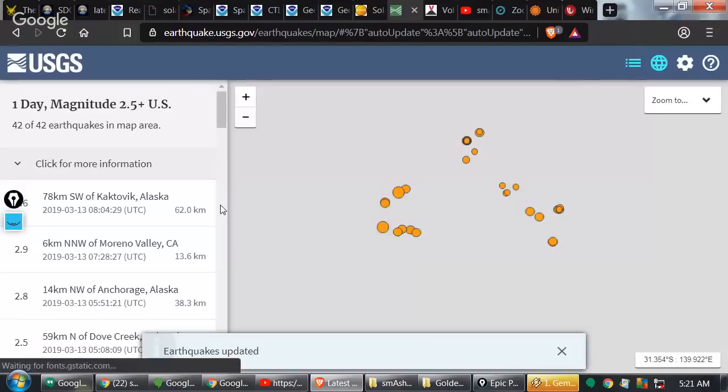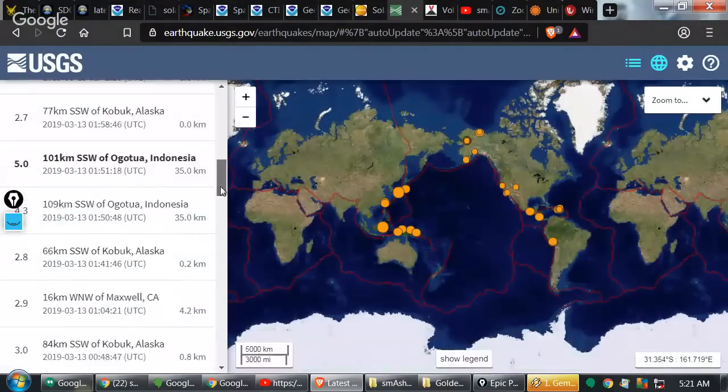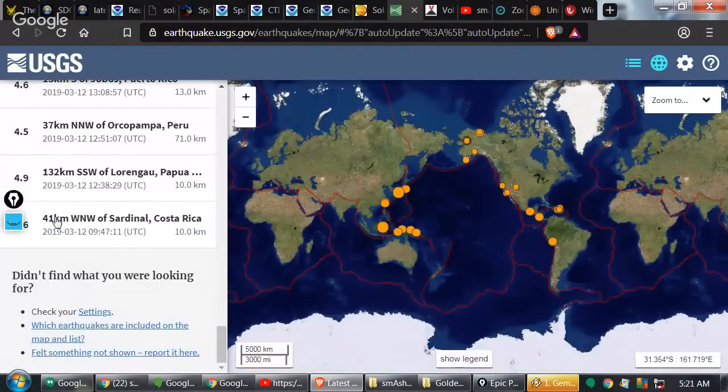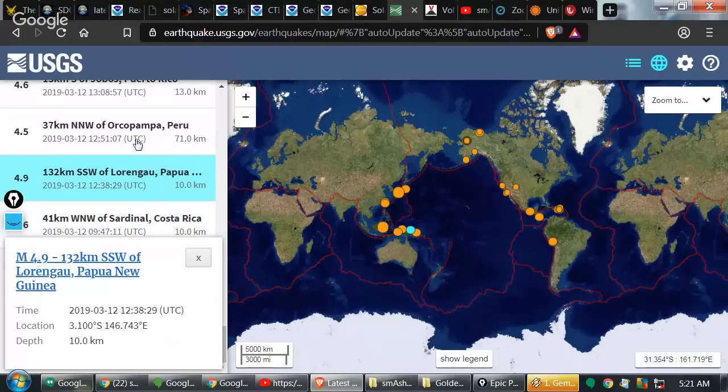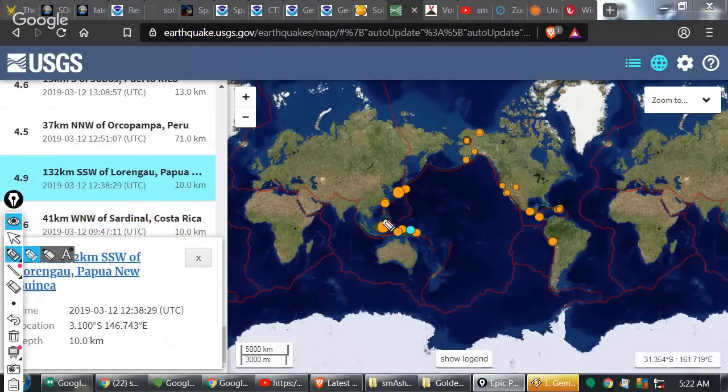And let's look at the last 24 hours of earthquakes at USGS. All right, so 4.6 in Costa Rica, 4.9 in Papua New Guinea, which reminds me, let's draw in the warning zones as we do every day. Earthquake watch. In these regions, you're experiencing a 6 and 7 magnitude earthquake drought. So if you're in these areas, please have an earthquake plan. Please try to be an asset and not a liability in the event of a disaster.